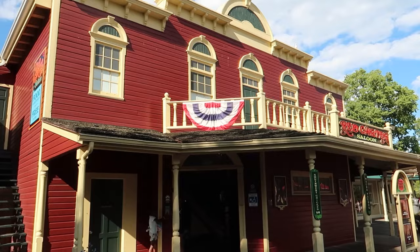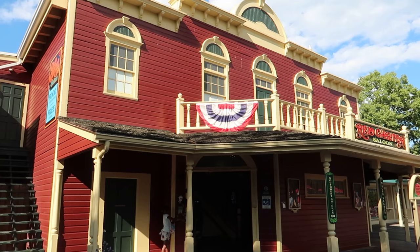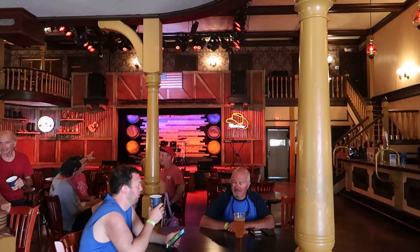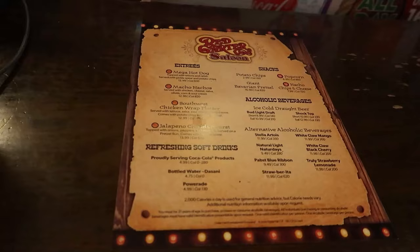On our way into this area, I noticed the Red Garter Saloon and I was eyeballing it and hoping we could go in. And I'm just in the mood for a saloon. Oh my gosh, I love it already. I love it. So here's the menu. I'm definitely eyeballing the nachos.